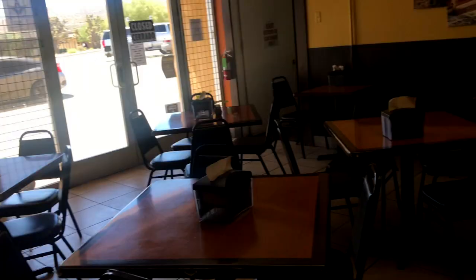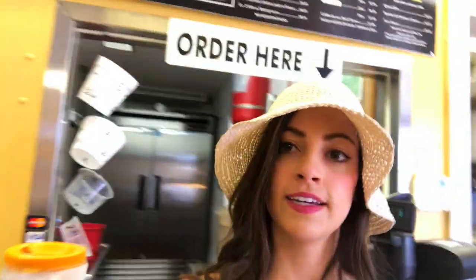Now we're inside the grocery store and we have to find the hidden taco shop. I found taco supplies. I've made a mess. You turn the corner and you come to this little taco area. It's not as hidden as I was imagining. Thought it was gonna be through like a freezer door or something, but it's so cute.